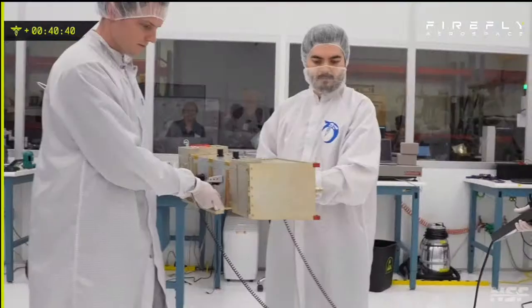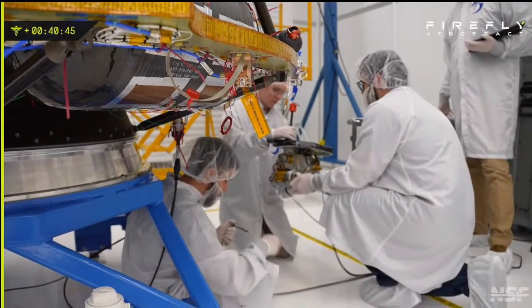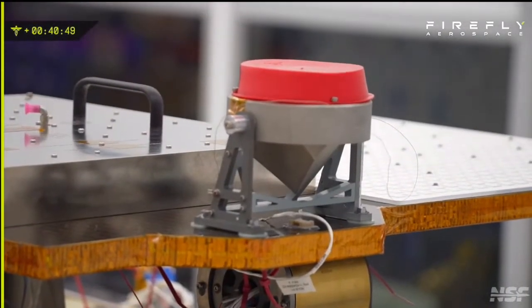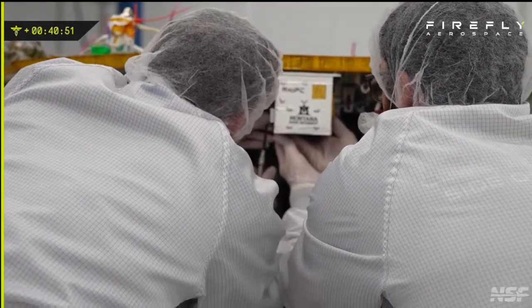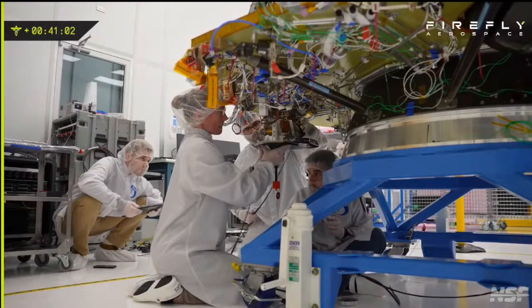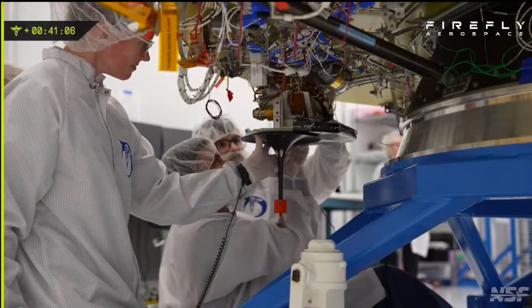We have a diverse set of payloads going on this Blue Ghost mission. We have some that are operating in transit to the moon, tracking GPS signals, as well as testing out radiation-tolerant computing. But then on the surface of the moon, we have a couple of more robotic payloads that are interacting with the lunar surface. We have a pneumatic drill.